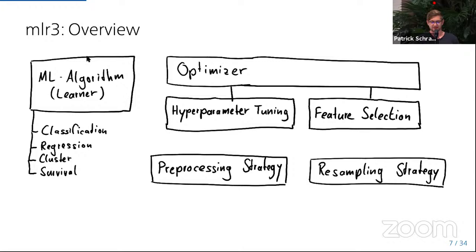Inside, you have the data set, which in MLR3 is a data backend, and it's wrapped into a task. The task is really the central piece of your data set information that you can pass to any operation in MLR3. Then on the right, we have the big block of optimization. Usually you want to tune the hyperparameters of your model. You also want to do feature selection eventually. This is all kind of optional, but usually you always do it, right?